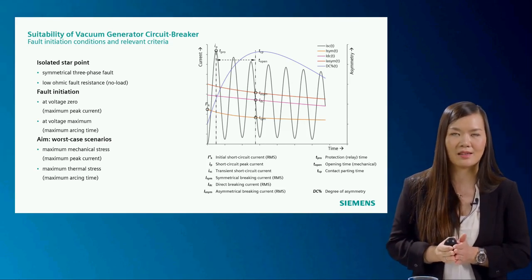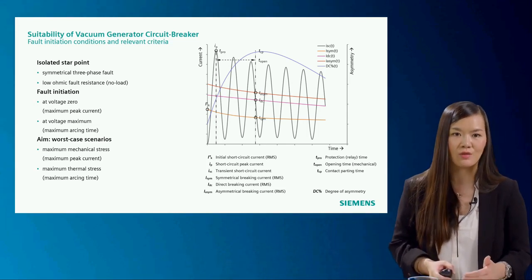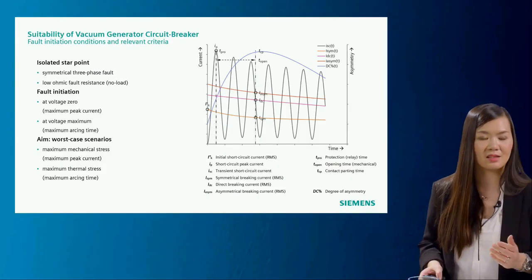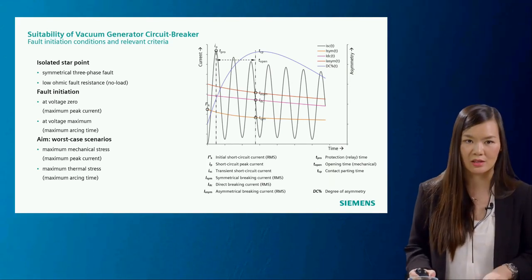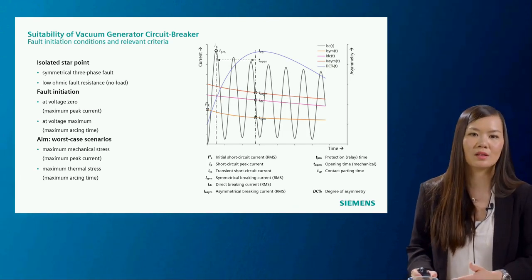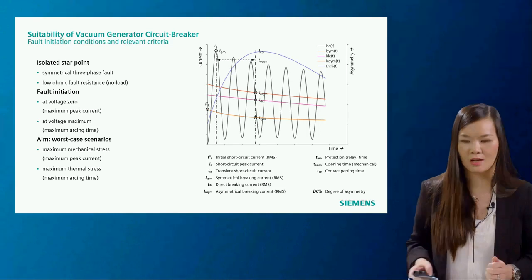There is a standard existing explaining how to test the GCB, and of course, the same standard does define as well what are the conditions to prove the suitability of a GCB in general. And this is this IEC IEEE standard, which Fabian had explained in the previous session. So they clearly say what are the points, what you have to take into account when doing simulation. So that's the overview that I'm going to give you right now.